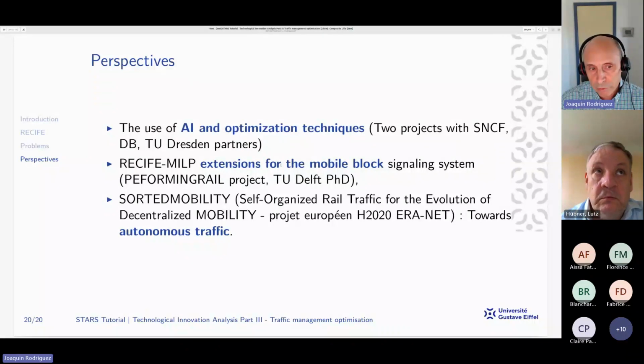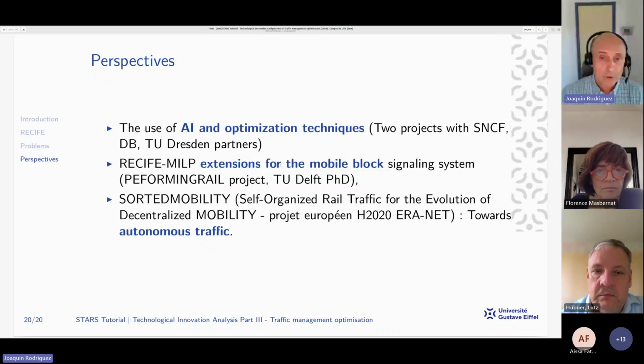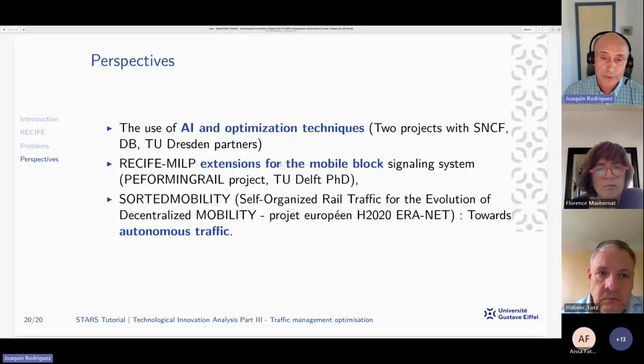Another perspective, which is very important with regard to the previous presentation, is to extend our model for new signaling systems and moving block signaling. Moving block, sorry, it's not a good translation, it is the moving block approach, and also virtual coupling. This was done in Performing Rail, and this will continue in a PhD work with the Technical University of Delft.